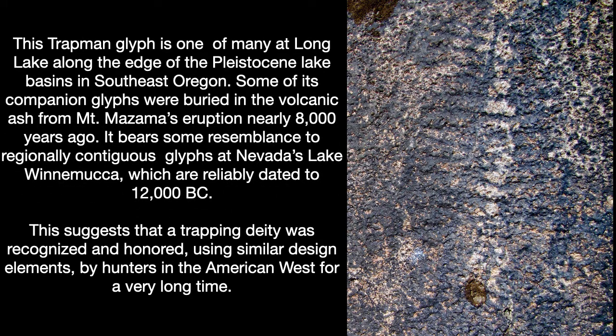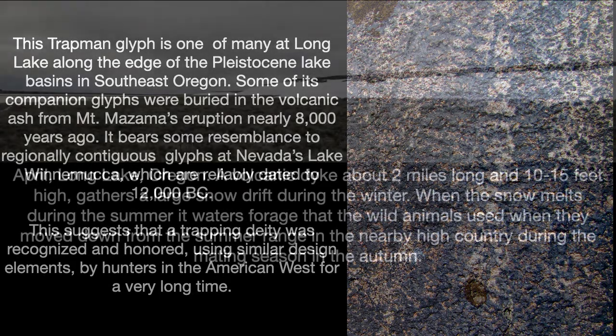This Trap Man glyph is one of many at Long Lake along the edge of the Pleistocene lake basins in southern Oregon. Some of its companion glyphs were buried in the volcanic ash from Mount Mazama's eruption nearly 8,000 years ago. It bears some resemblance to regionally contiguous glyphs at Nevada's Lake Winnemucca, which are reliably dated to 12,000 BC. This suggests that a trapping deity was recognized and honored using similar design elements by hunters in the American West for a very long time over a broad region.